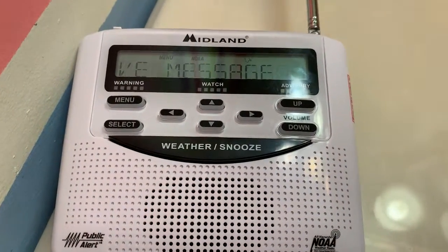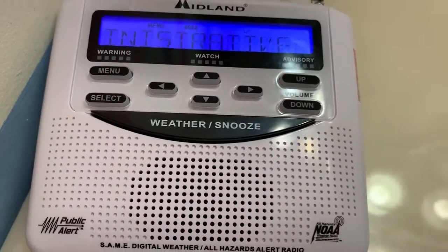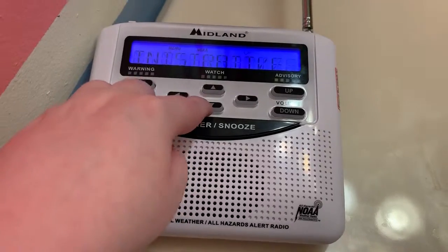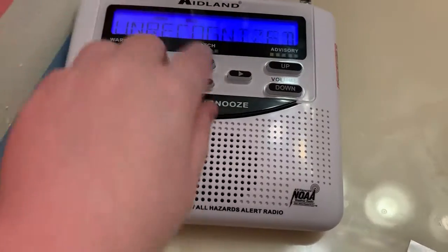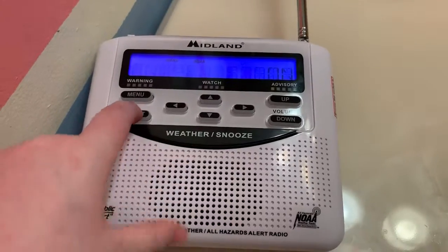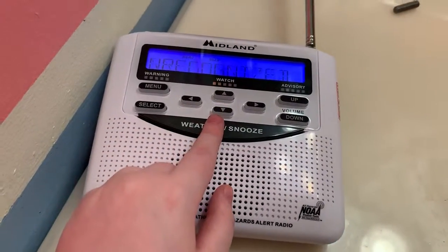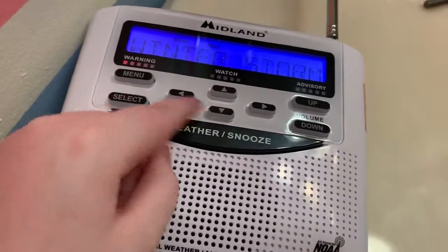Administrative message or whatever. I think I know what it is, but I'll just keep that on. Unrecognized message. I think we have that, but let's just keep that on. Unrecognized statement. We'll probably keep that on. Unrecognized emergency on. Unrecognized watch. Everything unrecognized is saying unrecognized.